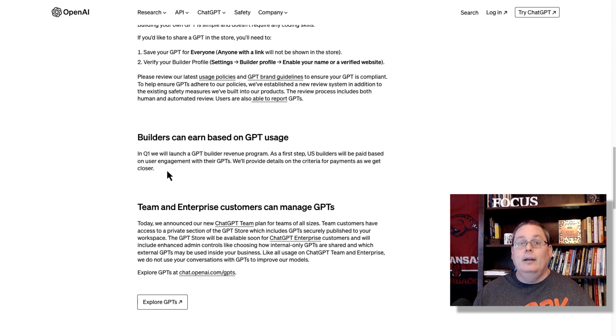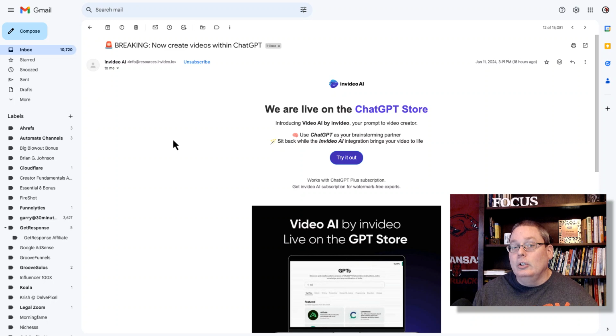So Q1 is right now. It's January 12th, 2024. Taking it out to the end of March, that is when Q1 wraps up. So that's when it's expected that we'll understand exactly how much money you might be able to make when you create a GPT and put it up in the public store. Now let's take a look at a real example.